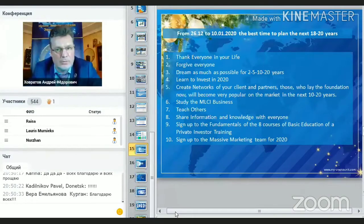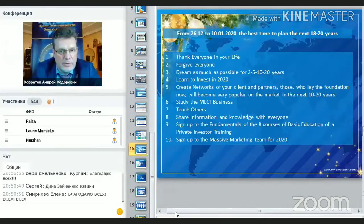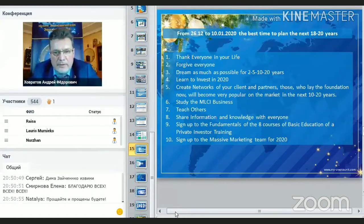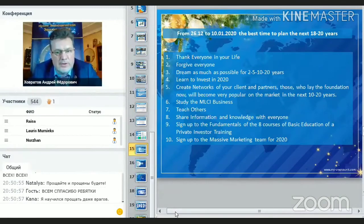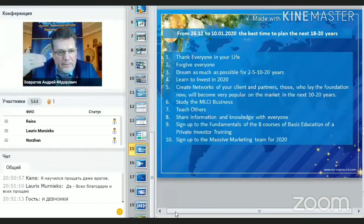Then what you should do next is try to dream big for the next 5, 10, 20 years. Make money, earn, and then invest that money in education and learn how to invest in 2020. Item 5, create networks of your clients and partners. Those who lay the foundation now will become very popular and in demand in the market in the next 10, 20 years. I guarantee that is going to happen.